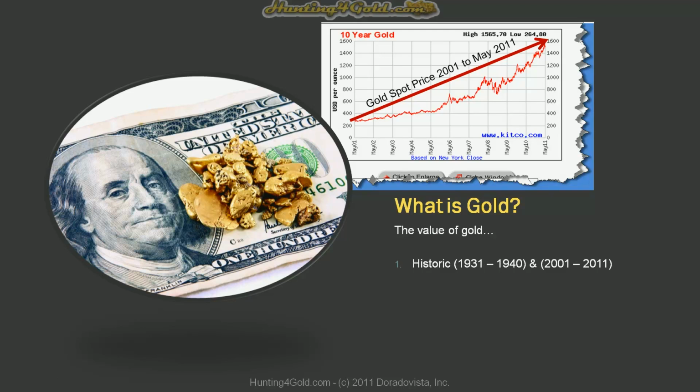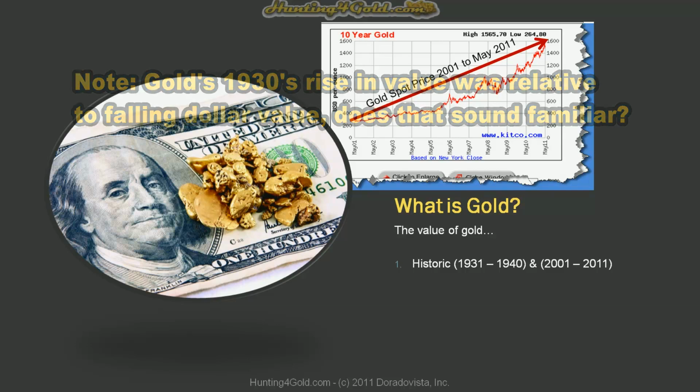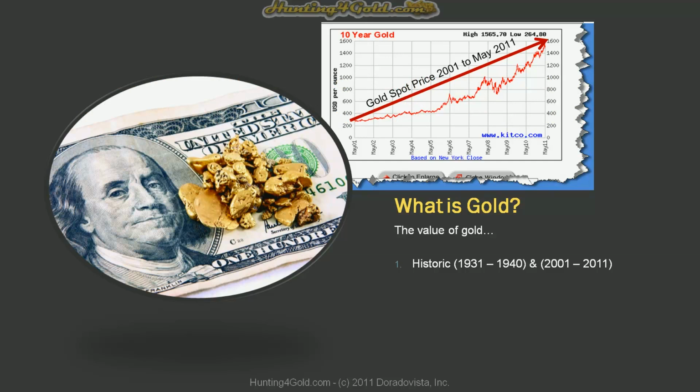For example, did you know that between 1931 and 1940, a similar rise in the value of gold led to the finding by small prospectors, these aren't major commercial vendors, in the state of California. Over the years 1931 to 1940, over 330,000 ounces were found in the state of California alone. That comes out to something like 33,000 ounces a year by small miners.